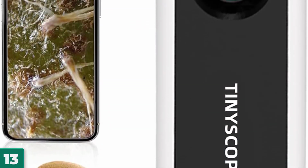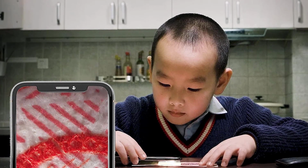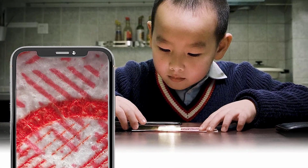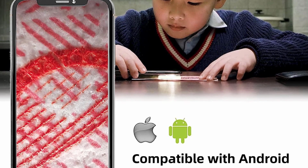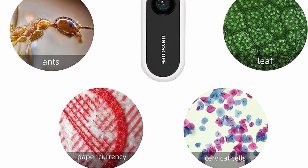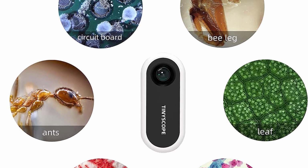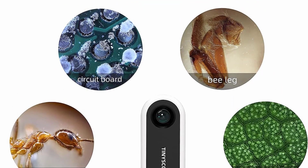Number 13. Pocket Mobile Microscope 20x-400x magnification, educational toy, portable microscope for all smartphones. No need for batteries. Explore the micro world and share your findings with friends with a click. Take photos and videos with the app, everything you have seen.